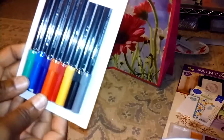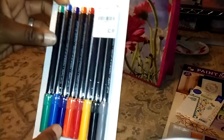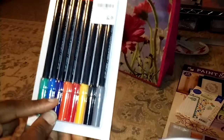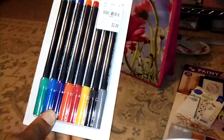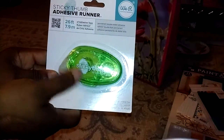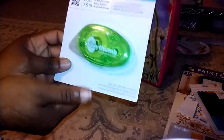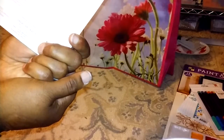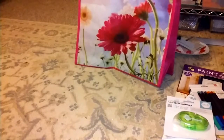Okay, and something I rarely pick up, but some brush markers for $2.99. I thought it might be pretty nice to give them a try. I actually use my son's Crayola Super Tips, which I really like. I didn't realize I would like them so much, so I'm going to try to get some of those. But these are $2.99. Worth it, right? And then I got this sticky thumb adhesive runner, or tape runner, and it was $1.49. This tape runner is 26 feet for $1.49. I doubt you can refill it, but I figured I'd give it a try.